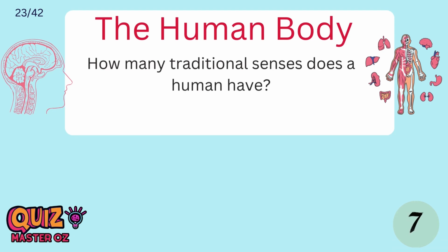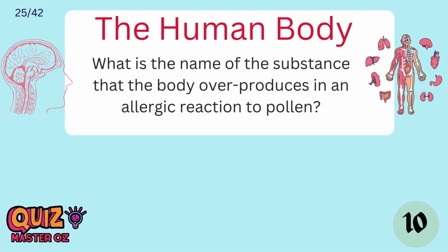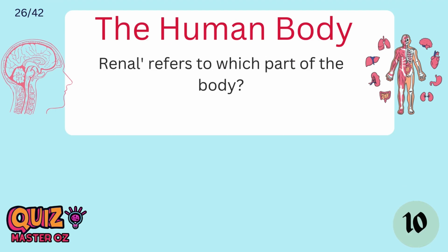How many traditional senses does a human have? Five. True or false? Stress can lead hair to turn grey. True. What is the name of the substance that the body overproduces in an allergic reaction to pollen? Histamine. Renal refers to which part of the body? The kidneys.